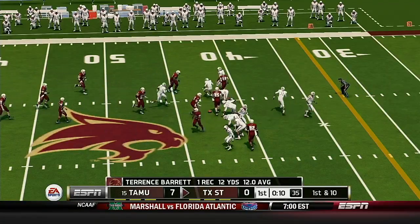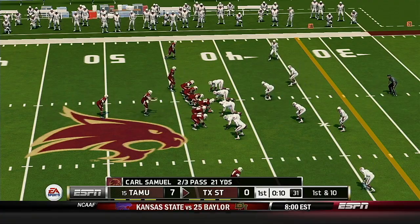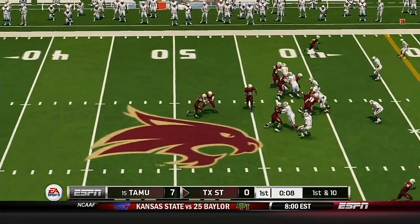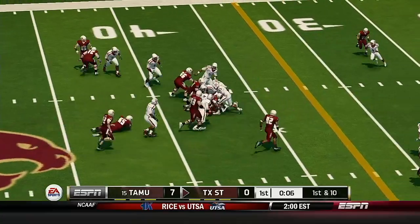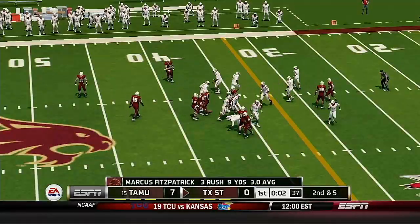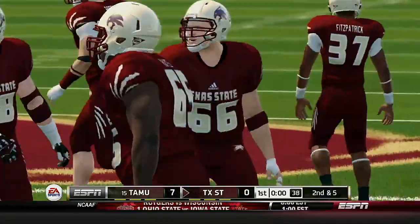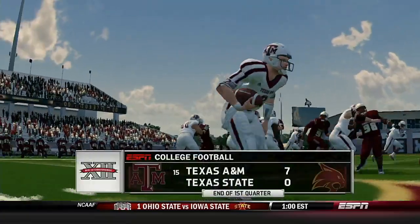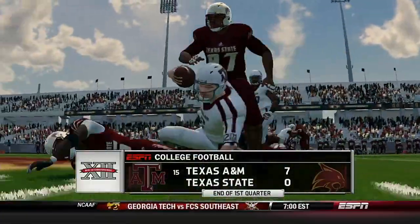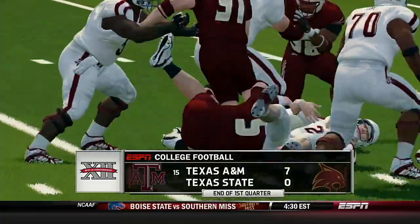Not a safe pass at all. Really tight coverage and not a lot of room. Credit the receiver with going after that one and hanging on. Up the middle for a nice gain. After a quarter of play, we've got a low-scoring defensive battle on our hands. Texas A&M's lead is a touchdown.